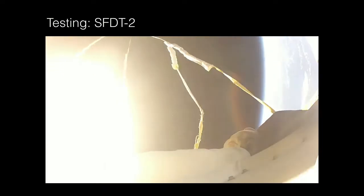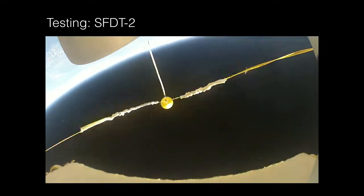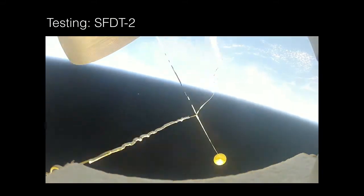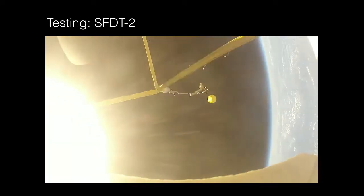It worked flawlessly for us. One of the scariest aspects of the entire test was, would this balloon even inflate? It's got ram air inlets on the side. Nobody had gotten a balloon this large to work previously, last year, in the environment that we were testing in. But it worked flawlessly for us, helped pull the parachute.